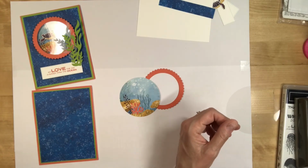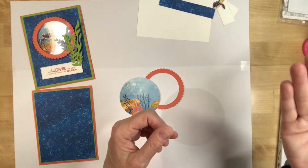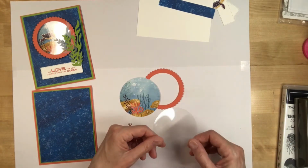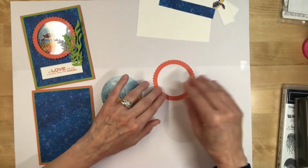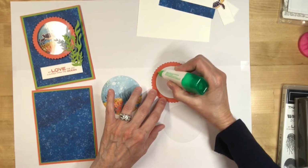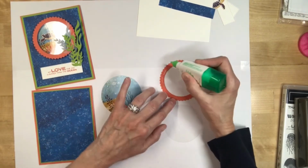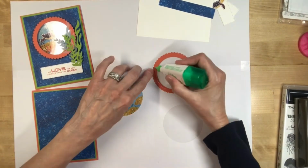Now you do want to be a little careful when you're working with your window sheets. Make sure you have nice clean fingers. Right now I do have a little bit of adhesive on my fingers, so there's a little bit of smudge. It's not too bad. I'll try to clean that up shortly. But what I'm going to do is turn over my ring and put a little adhesive, and I'm talking just barely any adhesive at all, because when I press down on that window sheet, it's going to squish the glue out a little bit, and I don't want it showing on the outside. So just a very fine bit of adhesive.